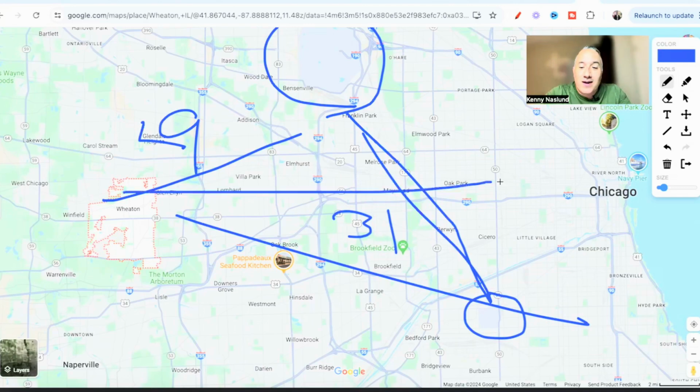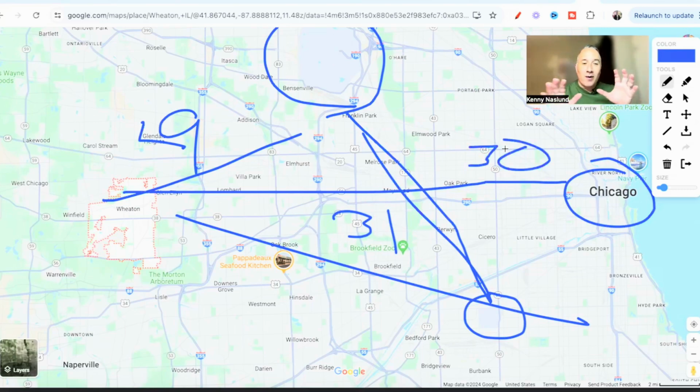And going into the city over here, you're also about 30 miles away. So location wise, I would have to say Wheaton is pretty centrally located, wherever you're gonna go. You're about 40 minutes away from anywhere you want to be, whether either airport or downtown Chicago.